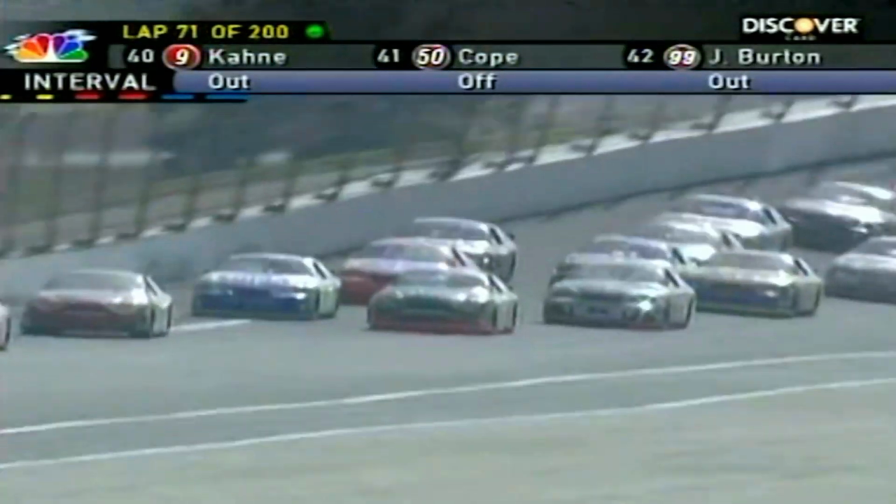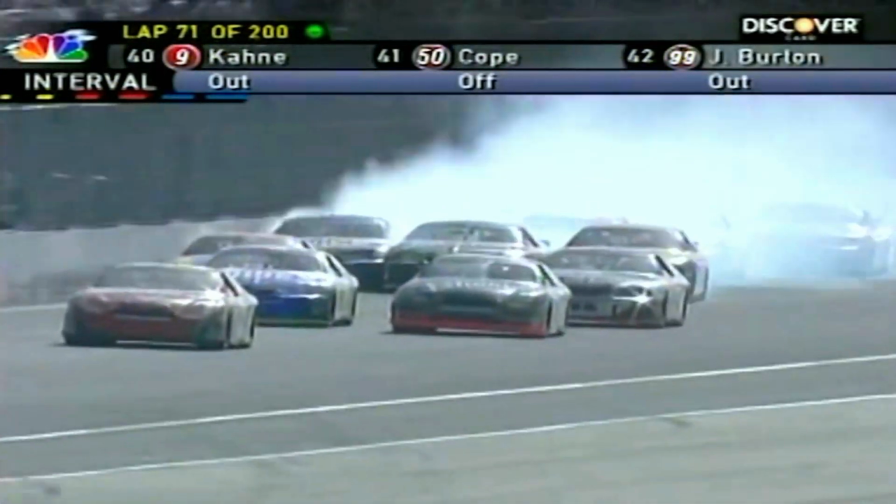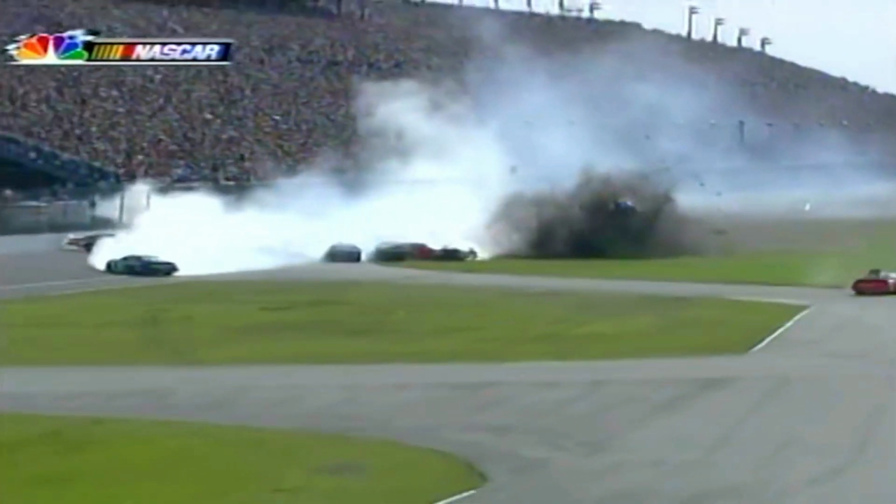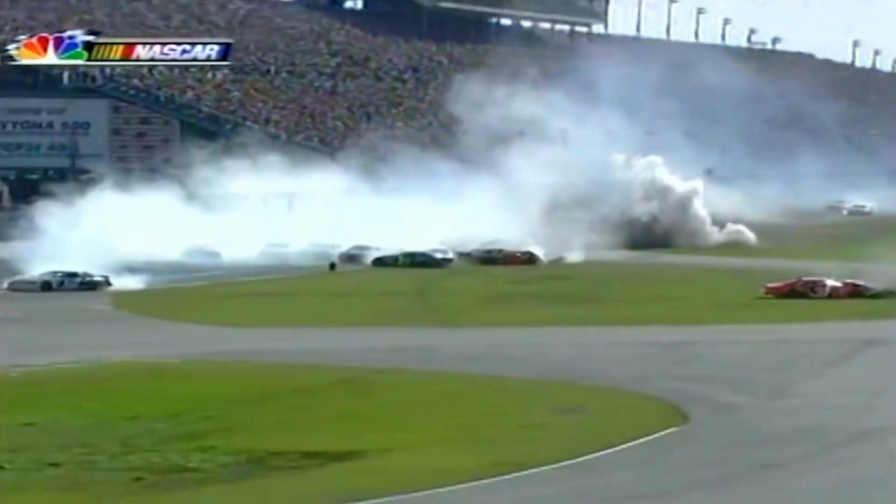And what's at stake for him here? He's in trouble. Contact on the backstretch. It's Michael Waltrip and now Brian Vickers. Robbie Gordon, 31. The top. Waltrip's over. 1, 2, 3 times for Michael Waltrip.